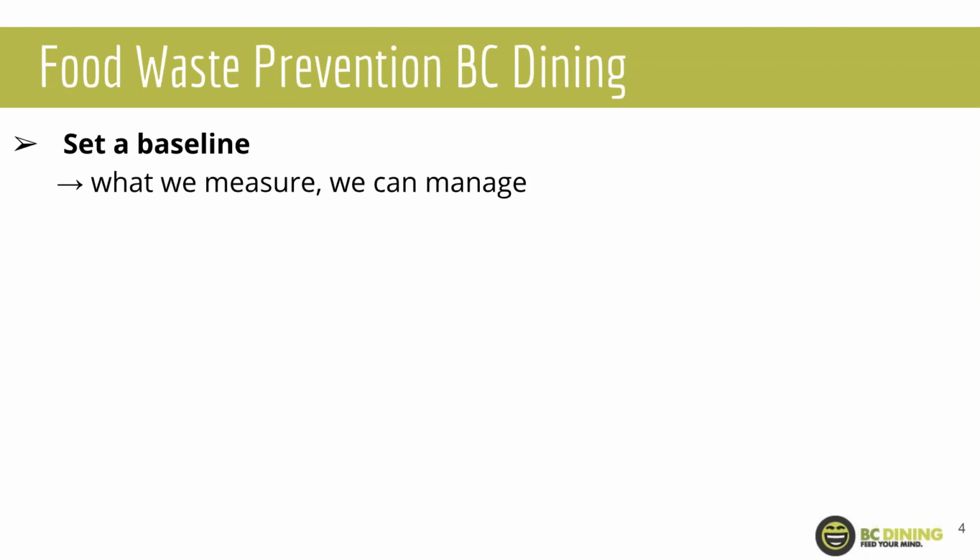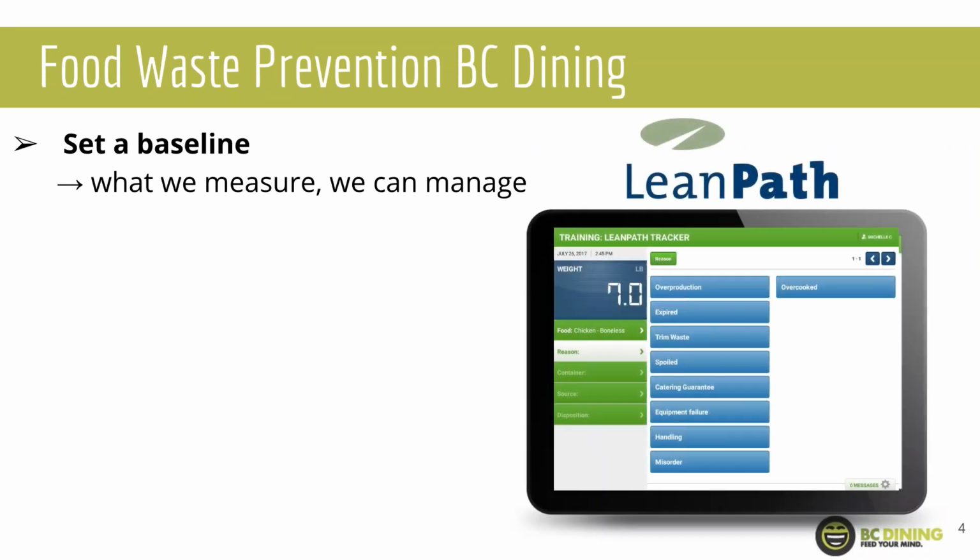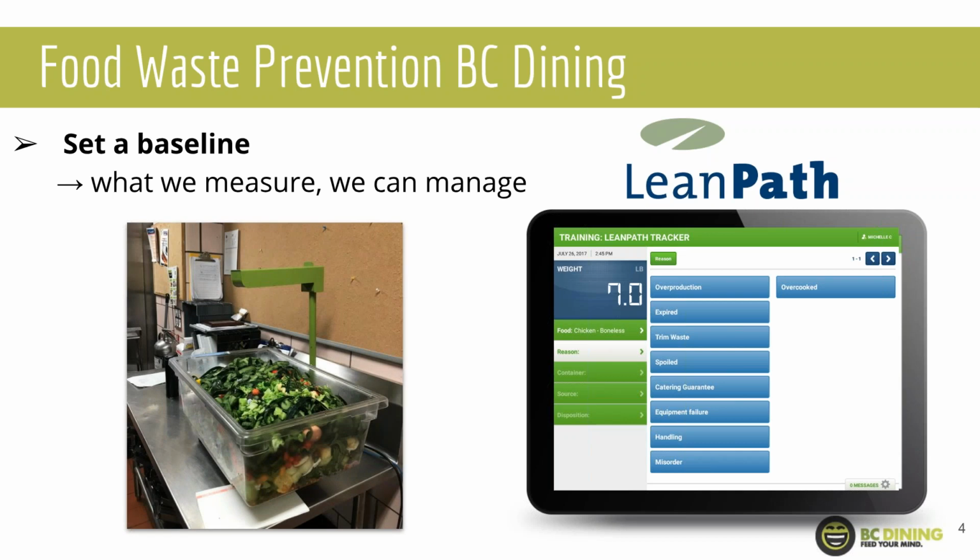The turning point for us was really a few years ago when we decided to start understanding the source of our waste in the first place. We needed a better way to track and quantify our waste in order to be able to manage it. Our management team decided to put a Lean Path tracking scale in one of our main dining halls to begin that process. And this was the first step in really setting a baseline for us to measure our improvements.